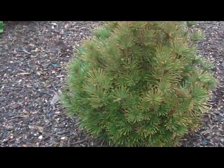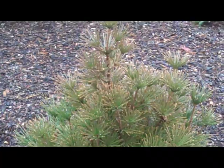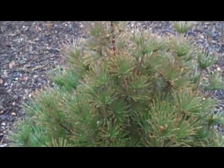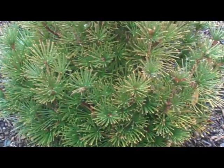Here's another Cryptomeria, Mitch's Select. Very, very cute. Low growing. Look at how much it grows each year. Only this much. Shorter needle, very clumpy. It's a dwarf, so under 6 feet. Great container planted. And you don't have to worry about snow load on that one.